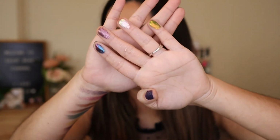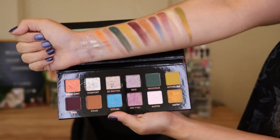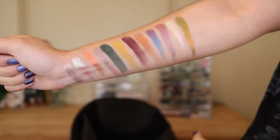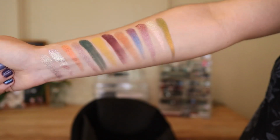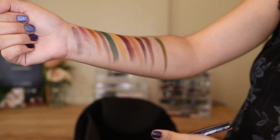Whoa, guys, look at that. The last 4 are the duochromes or multichromes. Wow, this is so pretty. Yep, this is my favorite palette. I already know it's going to be my favorite palette now. Look at the shift. Honestly, this is the most beautiful palette I own right now. Look at that green, that green is very strong. Love the purples, love the greens. These are like gemstone colors, and Heather's into stuff like that.